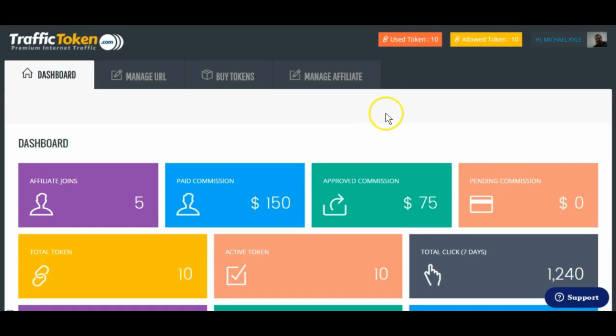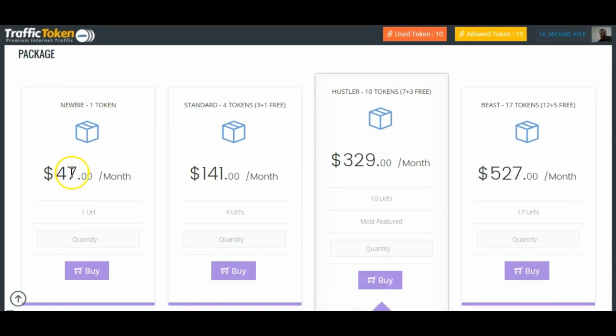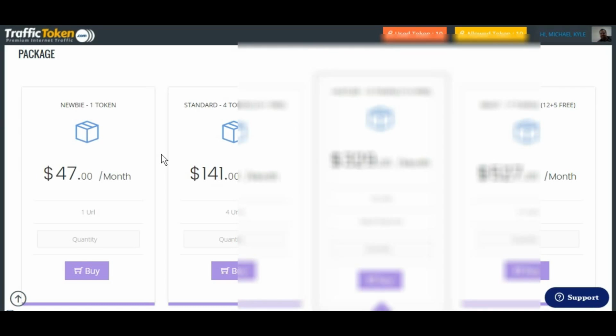The way this works with Traffic Token is they sell tokens, and each token costs $47, and you'll get roughly between 200 and 250 to 300 clicks per token. Each token is $47, and it's good for one URL, which you can change out as often as you want to. If you want to start promoting something, a CPA offer or whatever it is, and you want to switch it out, just delete it, put the new URL in, and then verify it, and that's all you need to do. You don't need to contact them. It just automatically picks up on your new URL. In my experience so far, $47 worth of tokens gets you roughly almost 300 clicks. So that's quite a bit cheaper than paying 50 to 60 cents per click.